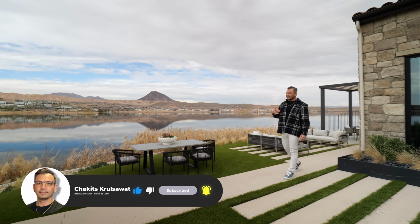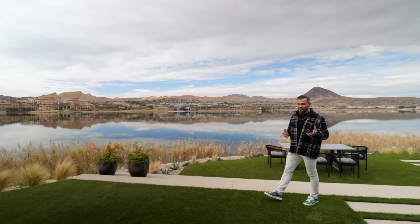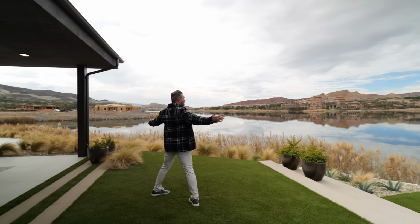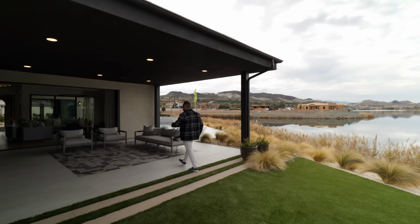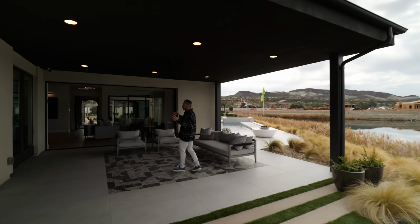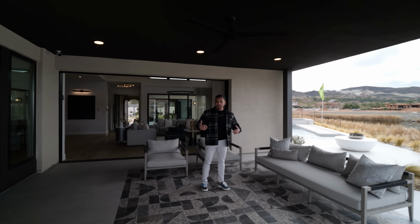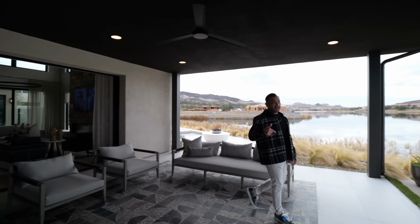Now, if you're one that loves to entertain, like when your friends come over, this is literally a wow factor. I mean, just look at this. Gorgeous. Now, one thing that I do like about this as well, you have this covered patio. So that way, just in case it ever rains, you still can come out here, you can enjoy the view. Now on this one, they actually have a pool.